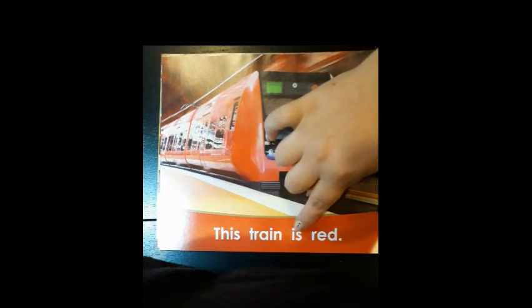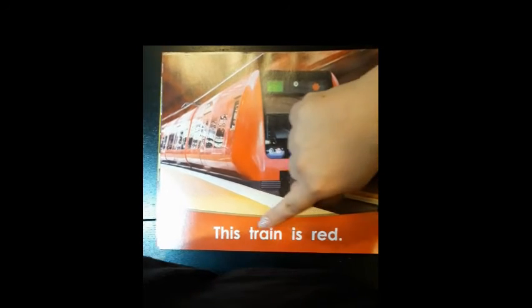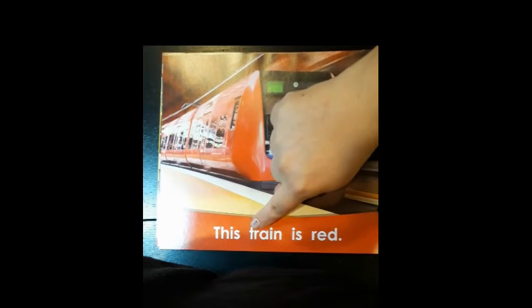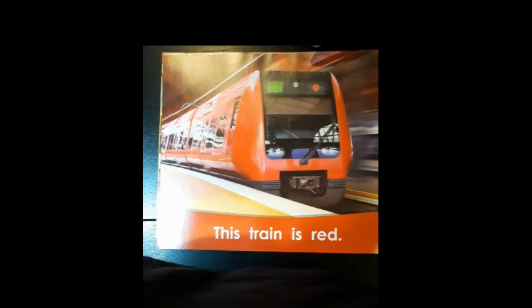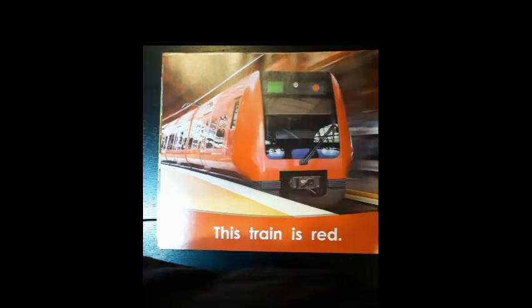This train is red. Look at that train. Do you think that train moves fast or slow? Here's the word train. And it starts with a what? T. T says t, t, t.